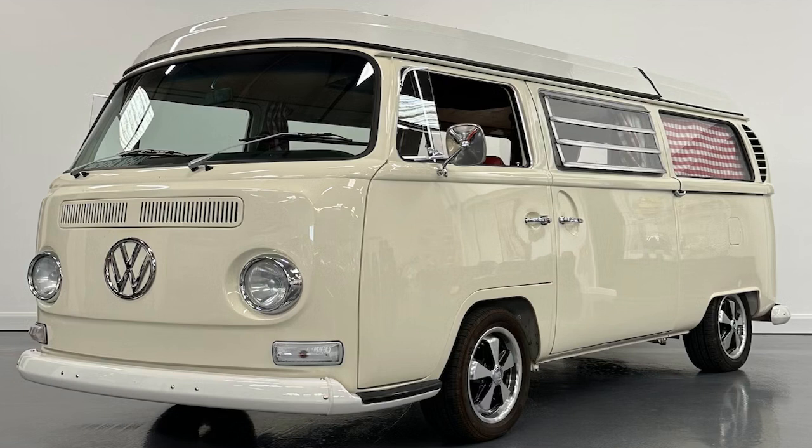The lengthy production run and wide variety when it comes to condition makes precise valuation a tricky affair, but it's no surprise that split-screen campers are the most valuable. You can pay anything from £10,000 to £65,000 for one of those, but while they're packed with character, there's more compromises when it comes to the driving experience.